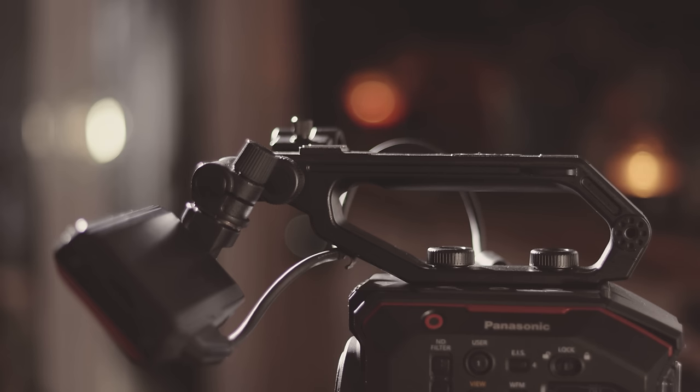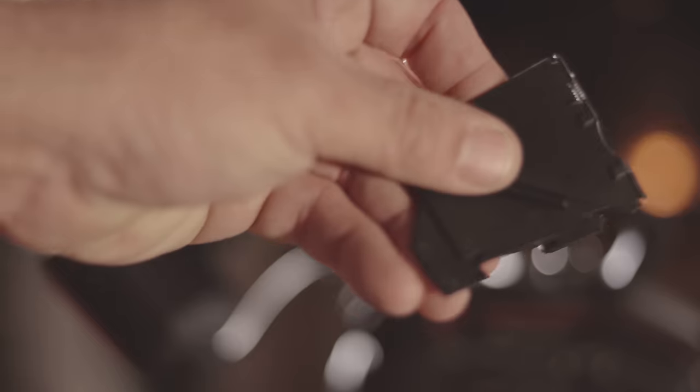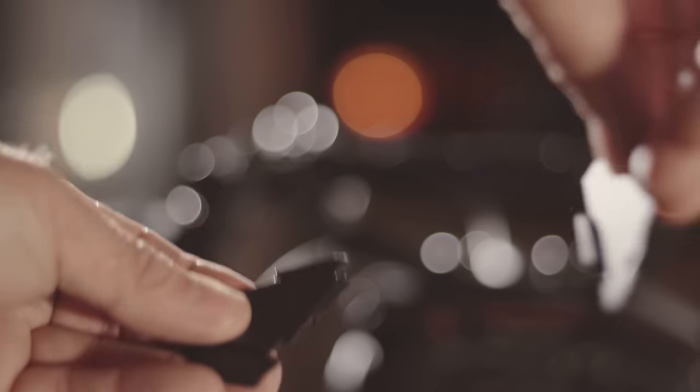So that is good. The other thing though is I have found something else which isn't great, which breaks, and that is the sun hood, which is broken right now. Look, here are the other bits of it. This happened on day two of filming, which is not good.